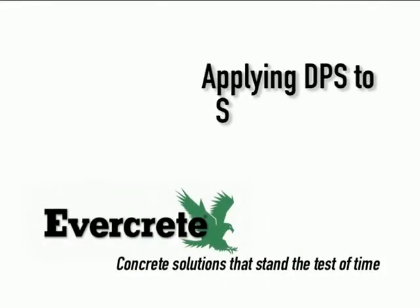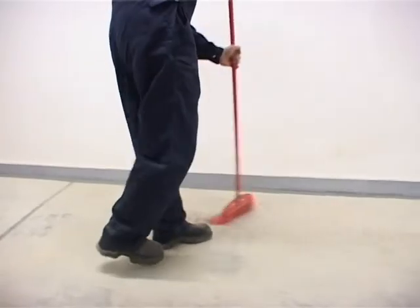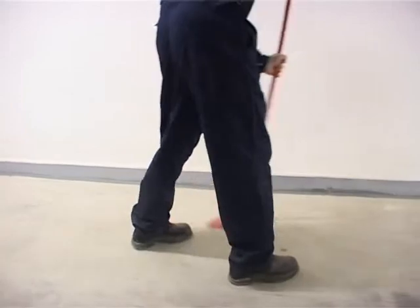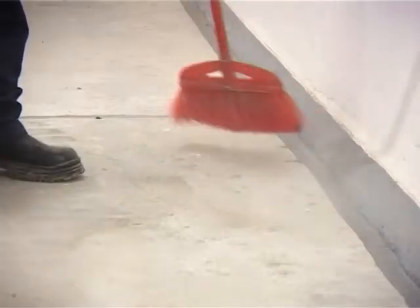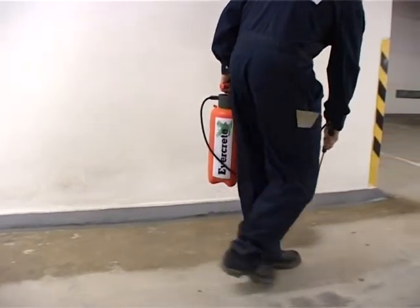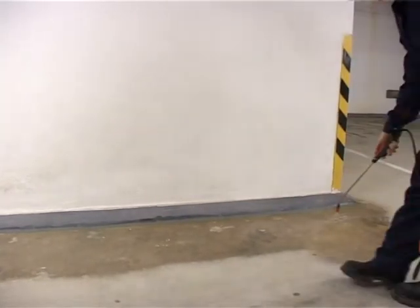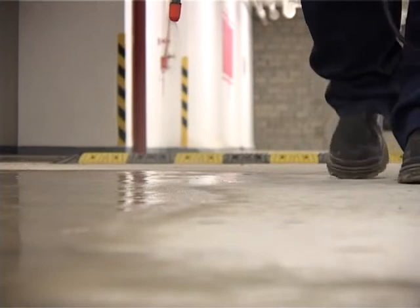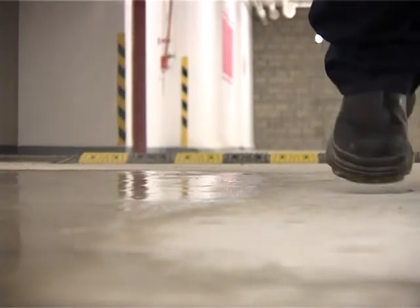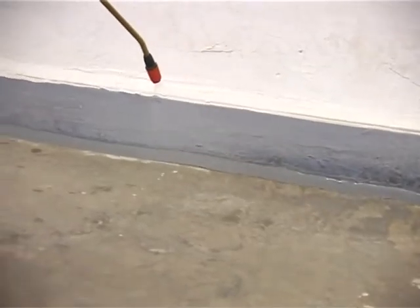Much the same technique is used when applying Evercrete DPS to floors and horizontal surfaces. It's especially important to make sure the floor is well swept clean and free from dust, formwork oil, grease, and other contaminants. Pre-wet the surface. Then, in an orderly manner, spray the floor. The floor should show a mirror-like effect when properly covered. Do not allow pooling, as this is very wasteful. And don't forget to go back to areas of rapid absorption.